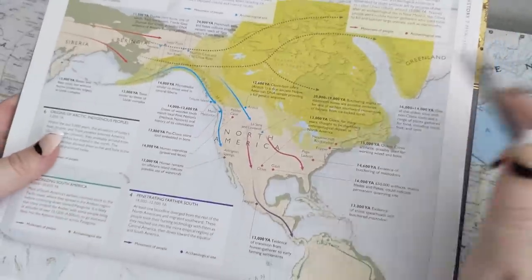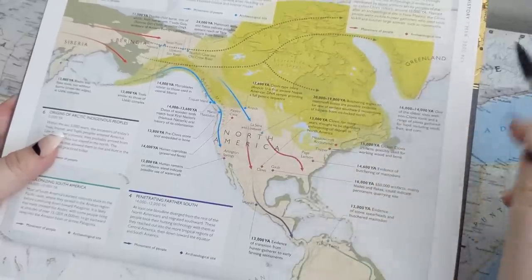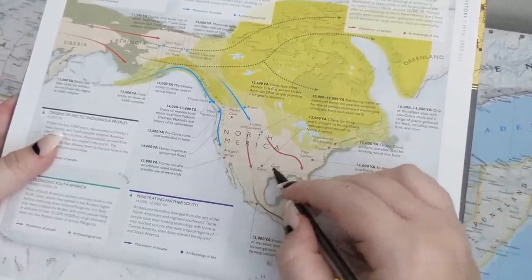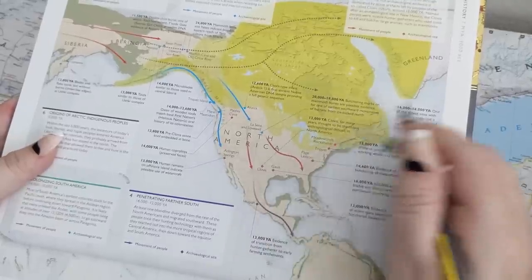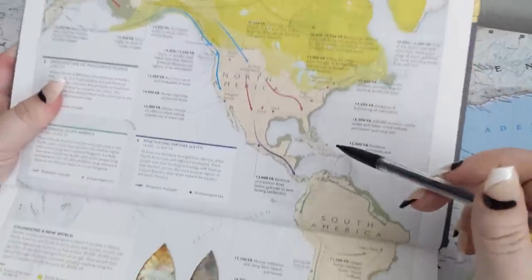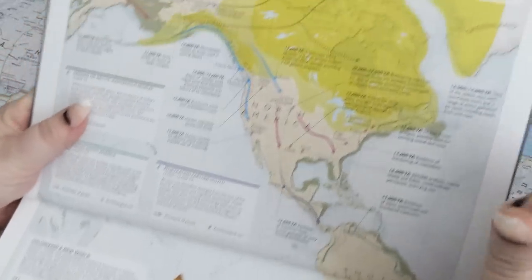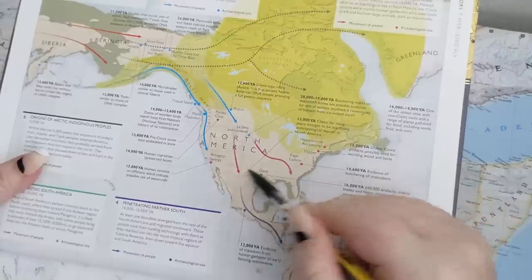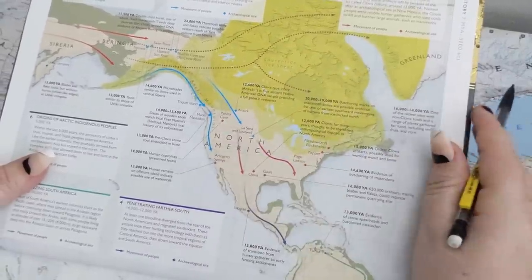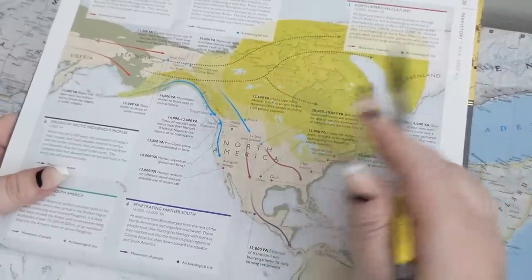So here we can see them heading down into what's now the United States, and lots of Clovis sites. I know famously the Clovis points, which are pretty much arrowheads, right? These things, Clovis points, have been found all throughout this region of America. Up here too.